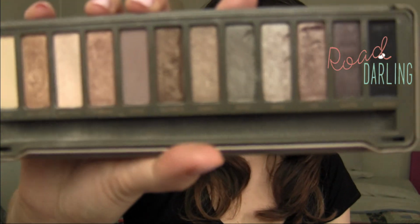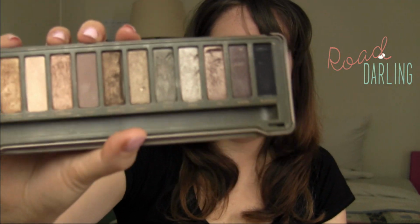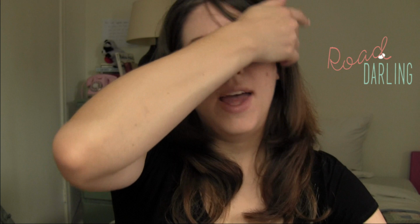So yeah, and these are kind of nice because it has a little bit of silver tones, very metallic as well, whereas the first one is definitely a lot of browns. So this one was supposed to be the neutral one, and like I said, it kind of closes. But if that ever happens to you, send it back.